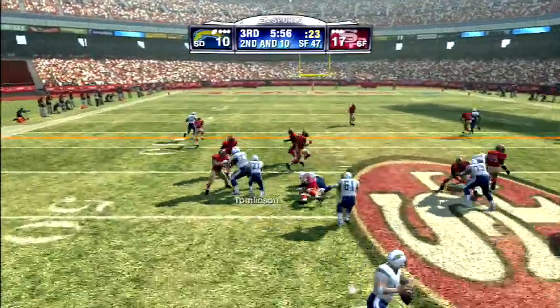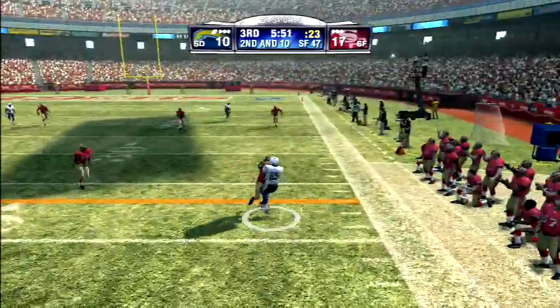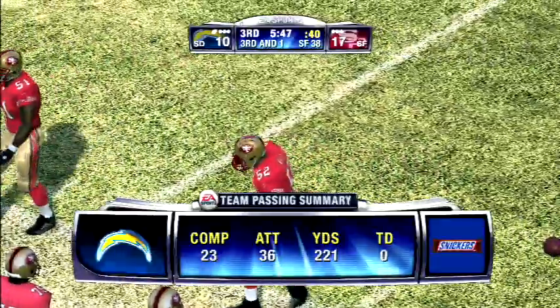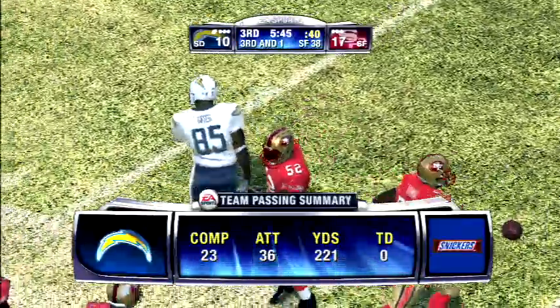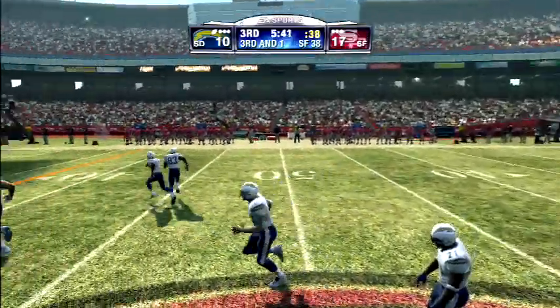I got him. Fakes to the back. Short throw to the right. And he catches it with no one around. And he dropped him in the open field. Pretty risky throw that time, but it worked. So you won't see many complaints. Probably the most dangerous throw in football right there.